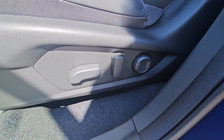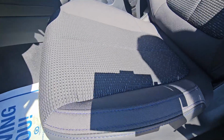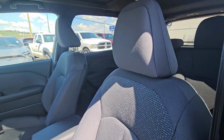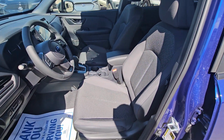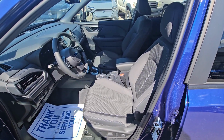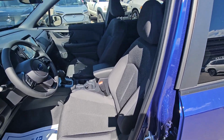Touring is the first trim level where you get a power driver seat, including lumbar support. And it's the same seating material, that gray premium cloth with the blue in it and that blue contrast stitching. It's very, very comfortable, these new seats. These are the same seats that you find in the Crosstrek, that extra bolstering. These seats are designed for long distance driving. They're gonna keep you in a more comfortable state and you're gonna be less fatigued. You're gonna be more rested at the end of a long day of driving.